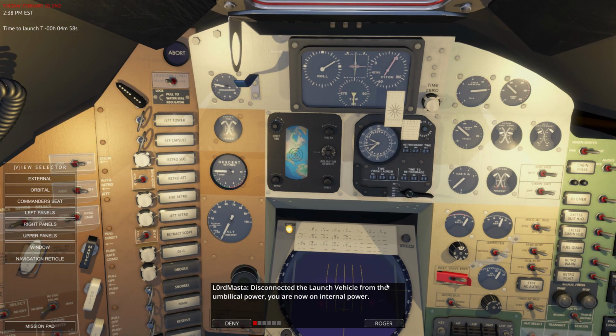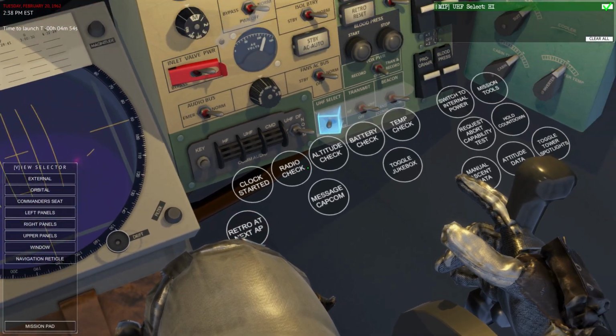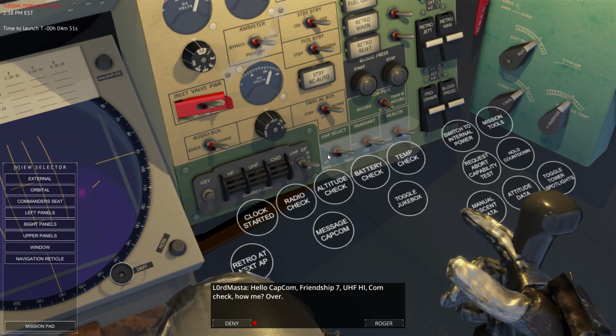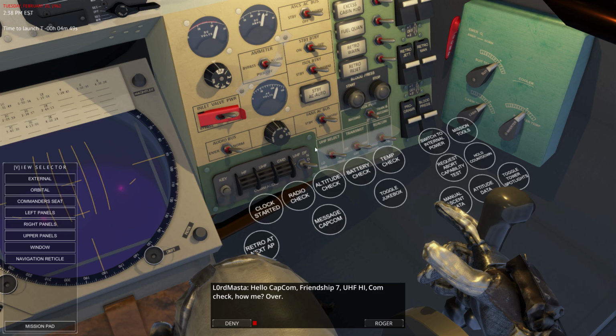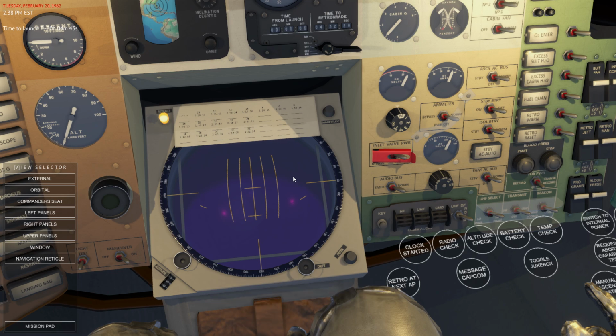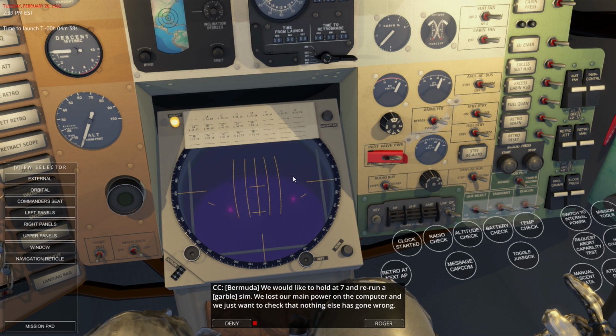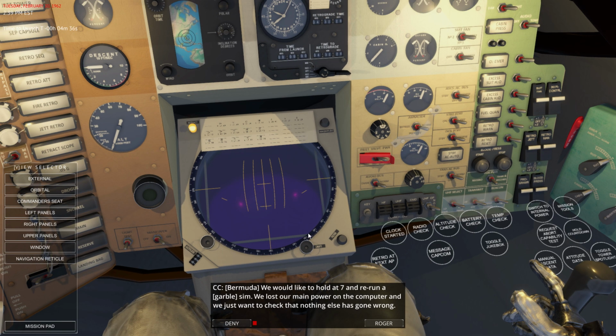Disconnect launch vehicle from power. You're now internal power. Did that earlier. Let's see. Hello, Capcom, Friendship 7, UHF high, com check, how many, over? 7, this is Cape reading you loud and clear, UHF. Over. Roger. We would like to hold at 7 and rerun a beast sim. We lost our main power on the computer and we just want to check that nothing else has gone wrong.